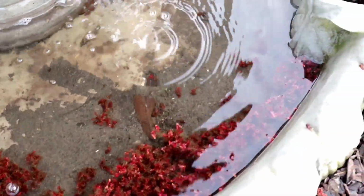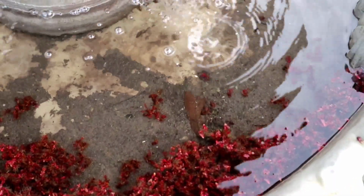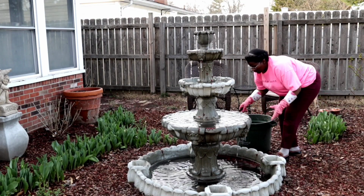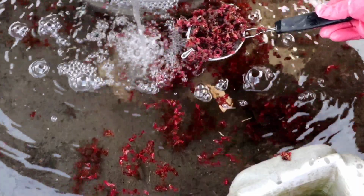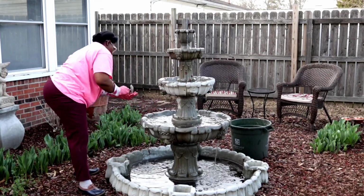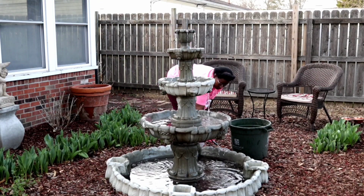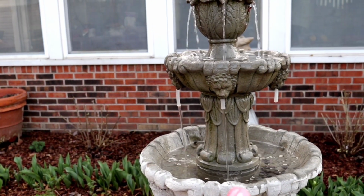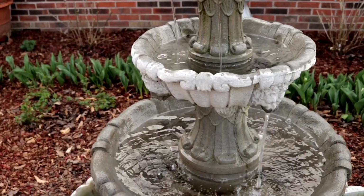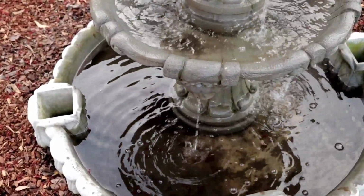All right, can you guys see all of those maple blooms? This is what I'm getting ready to go in and get cleaned up. Look up here at the top, I got most everything out of this level, out of this level, out of this level.